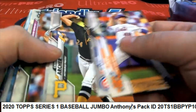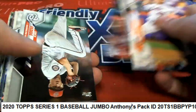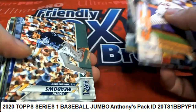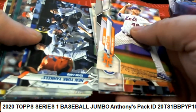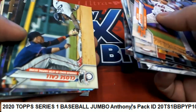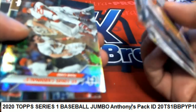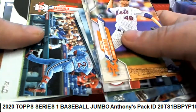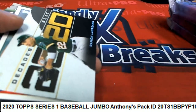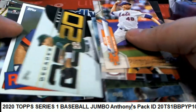What's it going to be coming out for us? Oh, let's hit something big. Let's hit something big. Nice Austin Meadows. I wonder if that's a short print. This one is numbered. Nice rookie card there. Congratulations.